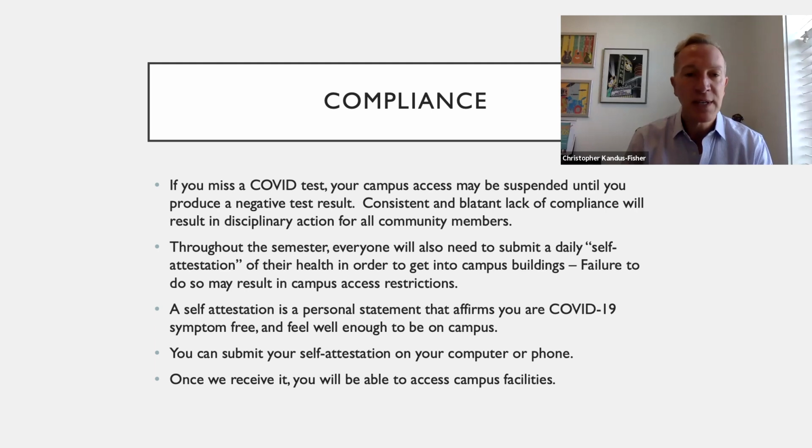And I don't want to sound too harsh, but again, we're talking about the health and well-being of our community, and compliance is really important. Consistent and blatant lack of compliance could result in further disciplinary action for all community members. So we're talking about faculty, staff, students, anyone that's on campus. The disciplinary process could be something that we implement depending on how consistent and blatant lack of responsibility is shown.